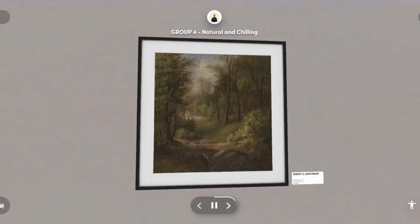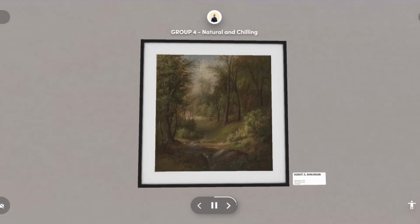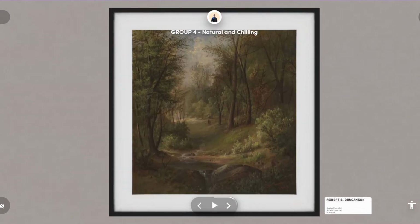Woodland Pool, 1868, oil on board by Robert Seldon Duncanson. The artist wants to show the image in a contrasting style by using shadow and light that makes you feel mystery but still relaxed, with the trees and bushes on the two sides and the sky on top. We put this image in the instrument tone, like going outside to relax.